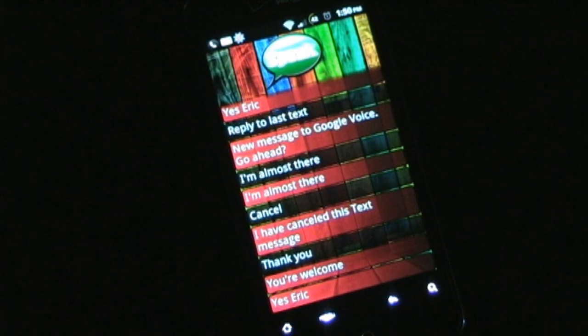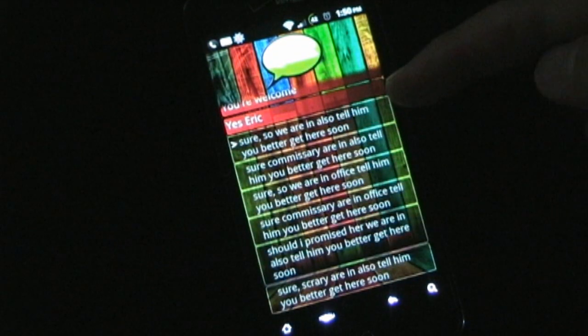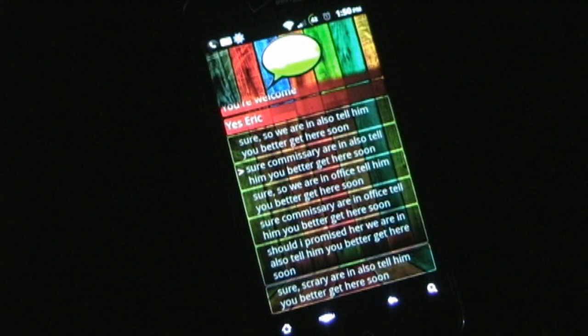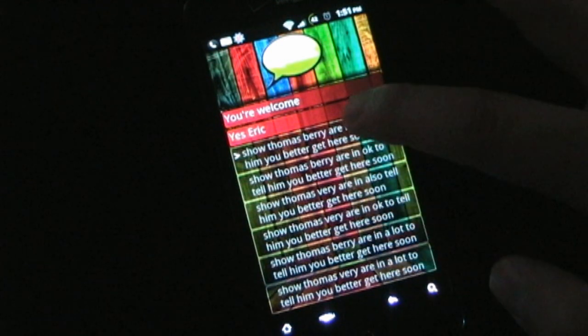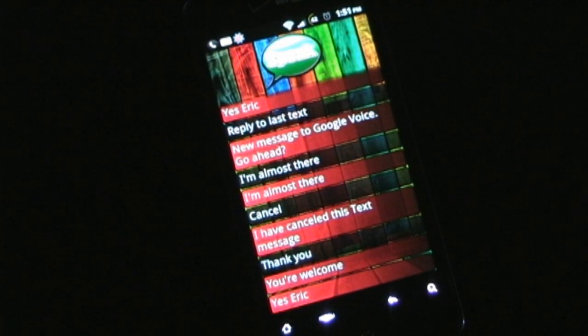Yes, Eric. Show Thomas where we are, and also tell him you better get here soon. As you can see, this is Google returning the wrong information. It's returning sure instead of show, so it won't read that. That's just Google's speech text engine.